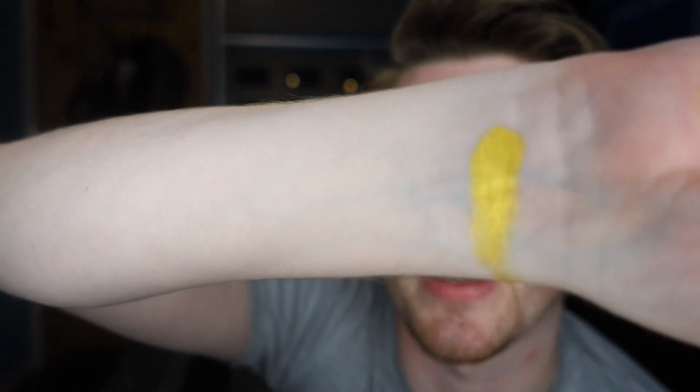So this is the shade, oh my god, that feels so buttery. This is the shade Melted. So this is like a really shiny yellow, and again, just wow, it's bloody amazing.